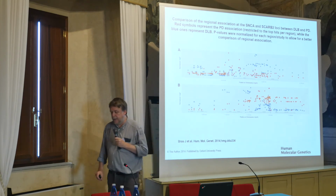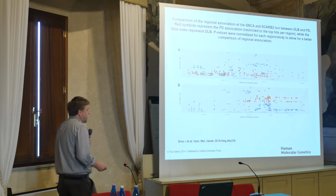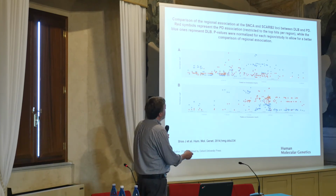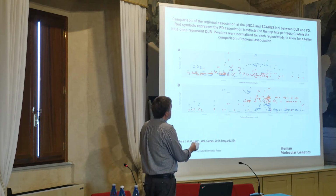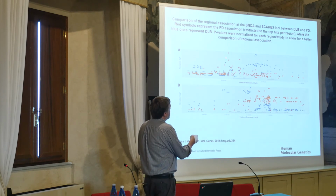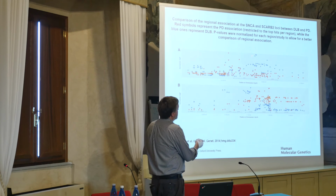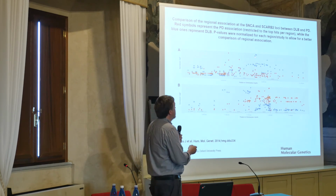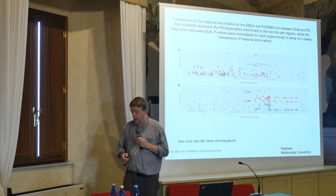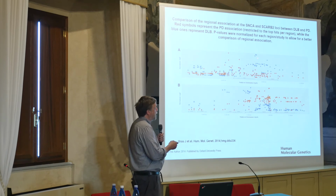When we looked closely at the synuclein peak and compared the synuclein peak in Parkinson's disease with the synuclein peak in dementia with Lewy bodies, this is what we saw. And this is blowing up that peak to a great extent. And in red, this is the association with Parkinson's disease. Here's the synuclein gene. Here's the 5', here's the 3' end of the synuclein gene. And these are the SNPs which are showing association with Parkinson's disease. In blue are the SNPs which are showing association with dementia with Lewy bodies. And you can see there is an association with synuclein, just as there is in PD, but the association is different. It's to a different part of the gene. So in Parkinson's disease, it's to the 3' end of the gene, and in dementia with Lewy bodies, it's at the 5' end of the gene.